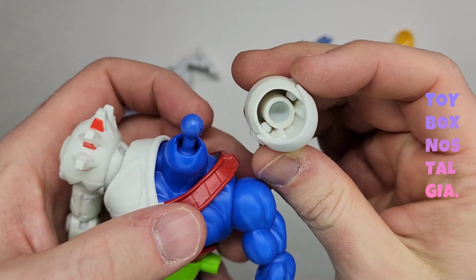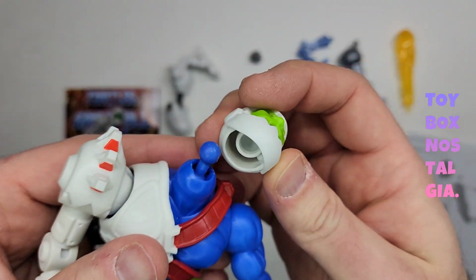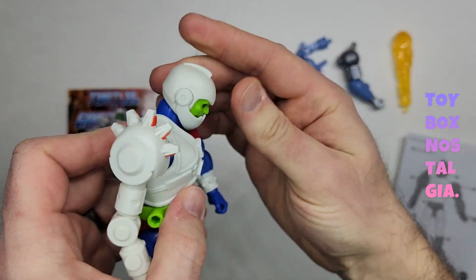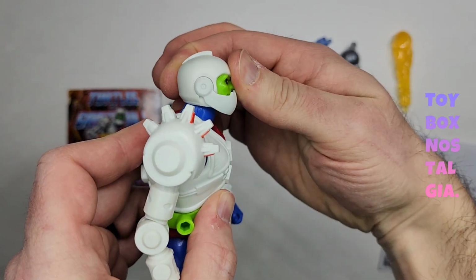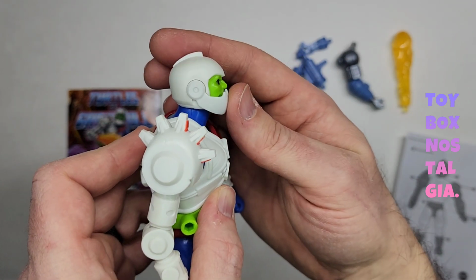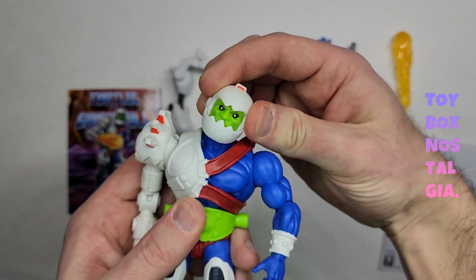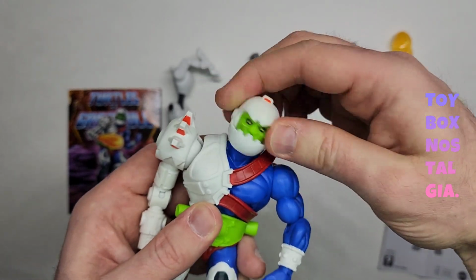Very nice. Nice ball joint, right? Very cool. Probably looks to me like a typical Origins style ball joint for the head. So this can look down a lot. This can look up kind of a little bit. It's not really straightforward. It's a little bit up. We have a little bit of tilt here and rocking. Very, very nice. Spins all the way around.